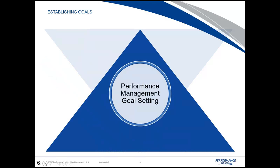So the process of cascading our goals and narrowing the scope of goals throughout the organization brings together the Performance Health performance management goal setting process. From here, your leader will share with you their goals if they have not done so already. As a manager, you should ensure your goals tie to your leader's goals, and you should work with your employees to ensure their goals tie to your goals.